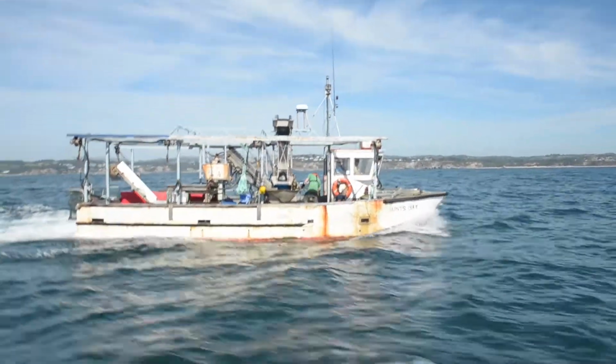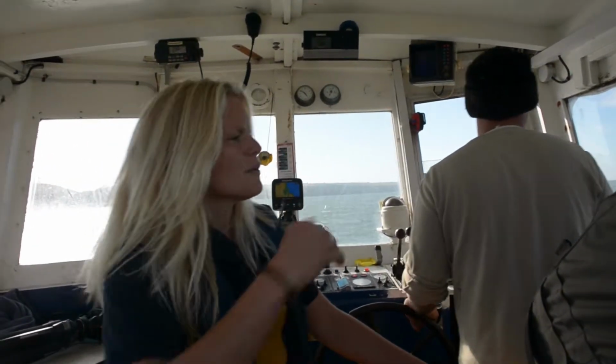So we're just heading out to deploy the lobsters. We've got 672 lobsters loaded up today, and the weather's okay. We'll see how it goes.